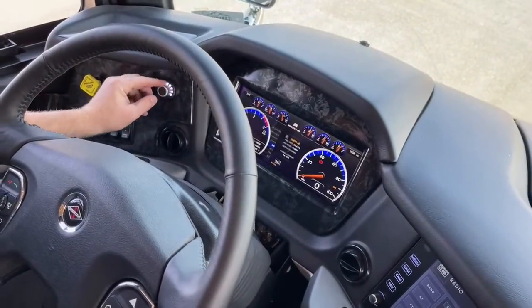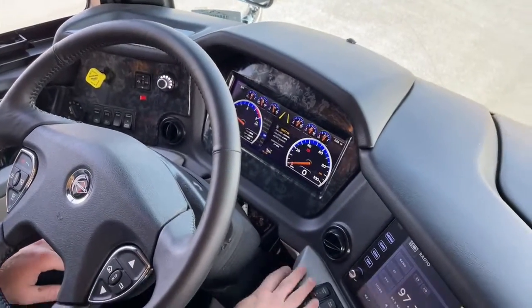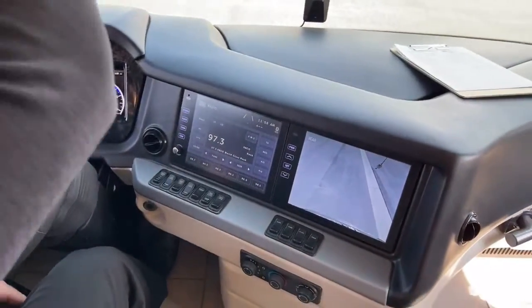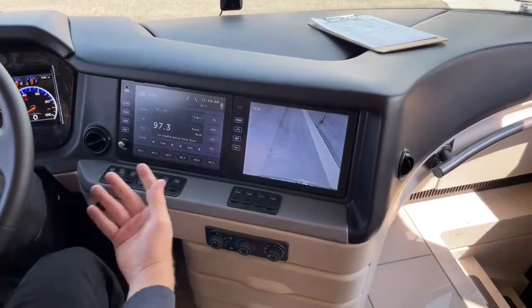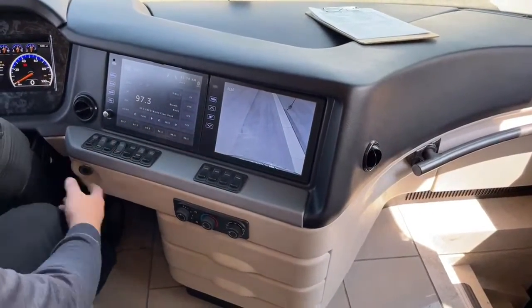Essentially what I'm doing right here is changing the gains on my trailer brake controls. Over here, high, medium, low for your front fans. Those are up below the cabinet or behind the cabinets just to increase airflow. These cabs do sometimes get a little stuffy, so it's nice to have those fans.